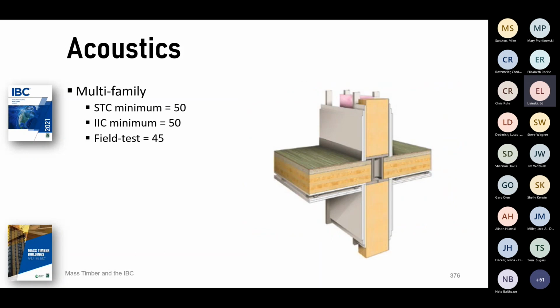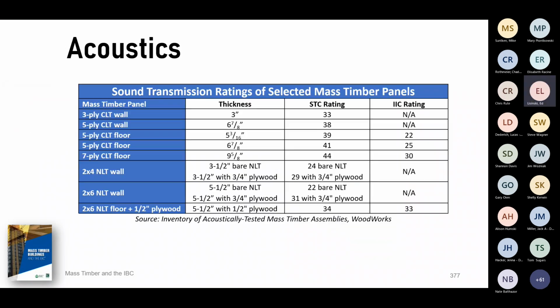You typically need a rating of 50. This is what you get with basically just CLT. So the 5-ply CLT for floors here, you're getting an impact rating of 20s up to about a 30. You need 50. So again, I mentioned that earlier. This is certainly a drawback to it.